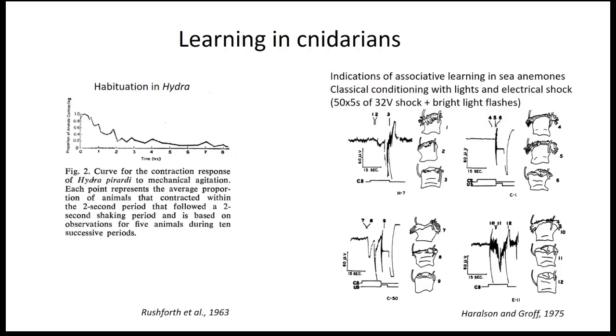First of all, they did it as classical conditioning, and the conditioned stimulus was extremely strong electrical shocks. They gave them 50 shocks of 32 volts, 5 seconds each, and they didn't look for this, but this very likely caused lots of damage to the tissue, especially the nerve cells. So that leaves some problems analyzing or understanding the results.